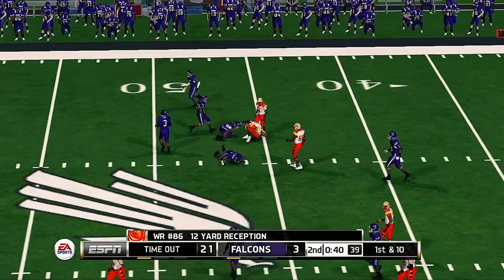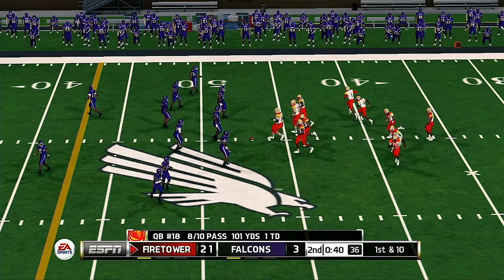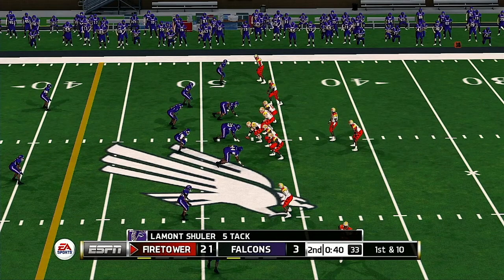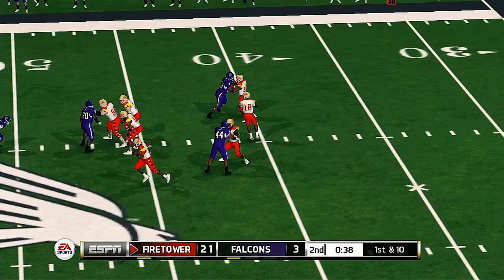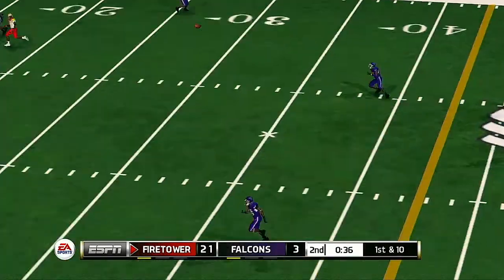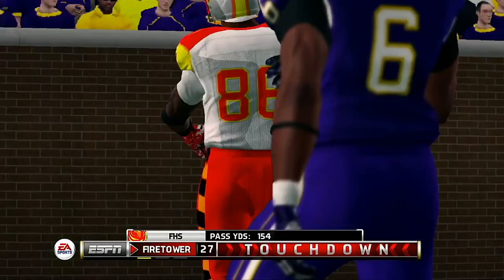And he's hit before he can go anywhere. There's very good chemistry between these two. They like to run through all their routes before the game. And I have to say, they look sharp before this one even started. Going long. Throws complete. He's got space to work.